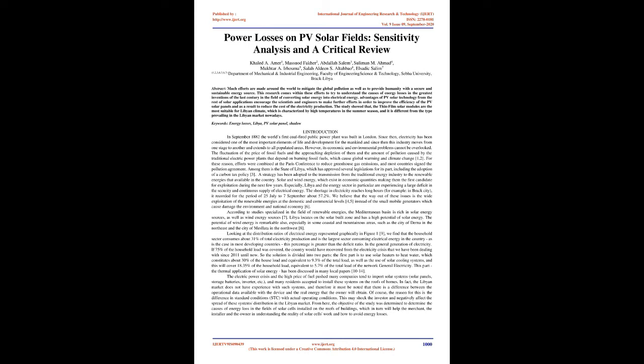Advantages of PV solar technology over the rest of solar applications encourage scientists and engineers to make further efforts to improve the efficiency of PV solar panels and, as a result, to reduce the cost of electricity production. The study showed that thin-film solar modules are the most suitable for the Libyan climate, which is characterized by high temperatures in the summer season, and it is different from the type prevailing in the Libyan market nowadays. Keywords: energy losses, Libya, PV solar panel, shadow.